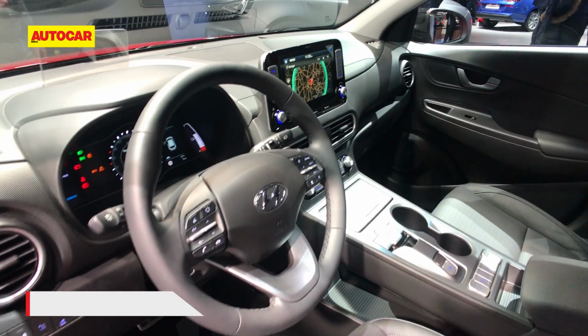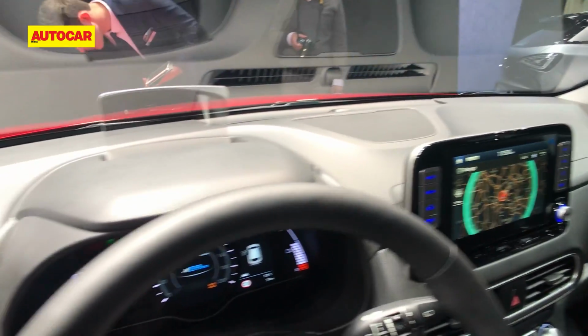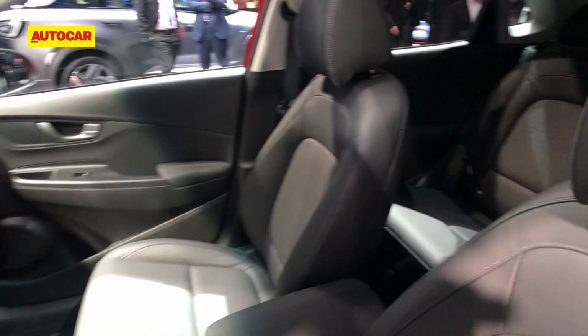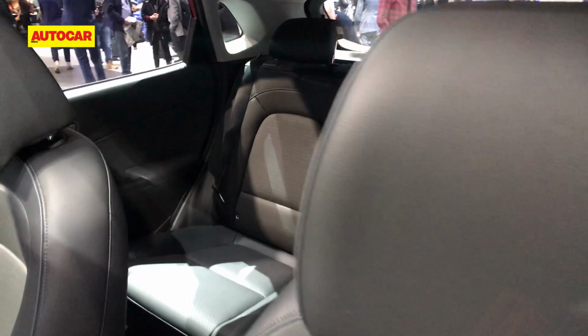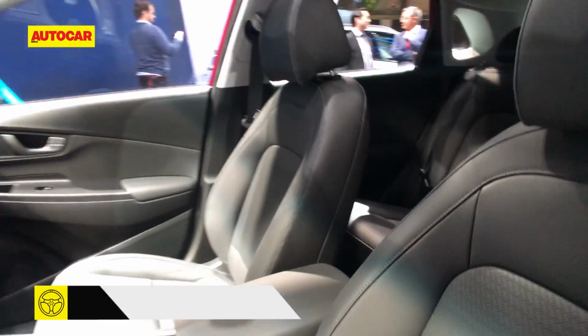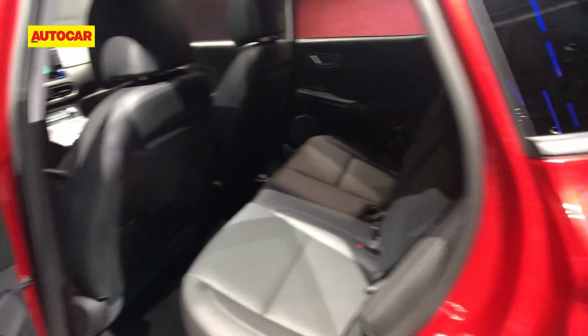Interior is pretty straightforward, though of course, like most electrics, you get these high-tech screens which give you all the information on charge, range, that sort of thing. It's not a very big SUV. It is, I would say, a Creta size. Have a look at the back seat. It's not very spacious, but you know, people aren't buying this for practicality. They're buying it to make a statement, and that's what you would pay such a high price for.